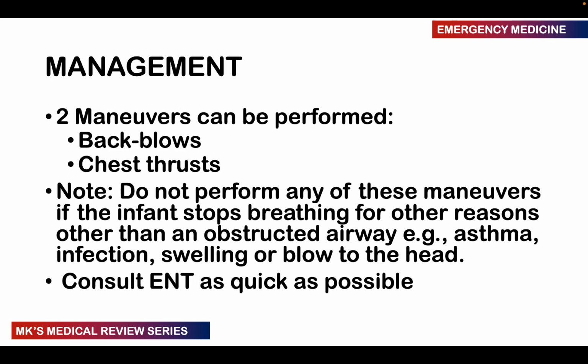There are two maneuvers that I want to talk about in this video. One is known as the back blows, the other one is known as the chest thrust. But remember that in both of these maneuvers, you don't want to do them if you're suspecting that this child has stopped breathing because of other reasons. For example, if it's an asthma, if it's an infection, or whether it's a swelling, or a blow to the head in terms of head injury, you don't want to perform these maneuvers. These maneuvers should only be performed if there's a suspected obstruction which is due to a foreign body. And make sure that you consult ENT as quick as possible.